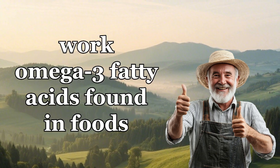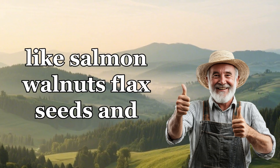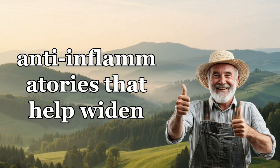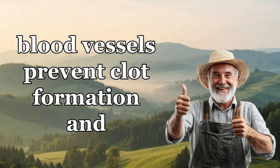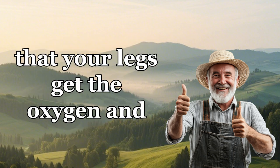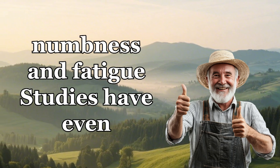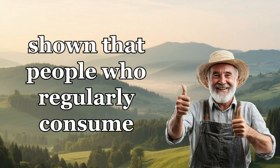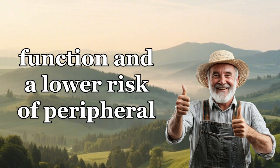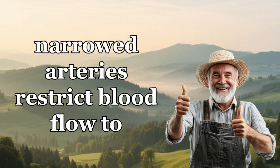So why does this work? Omega-3 fatty acids found in foods like salmon, walnuts, flax seeds, and sardines are powerful anti-inflammatories that help widen blood vessels, prevent clot formation, and keep blood flowing smoothly. This means that your legs get the oxygen and nutrients they need, reducing pain, numbness, and fatigue. Studies have even shown that people who regularly consume omega-3s have better blood vessel function and a lower risk of peripheral artery disease, a condition where narrowed arteries restrict blood flow to the legs.